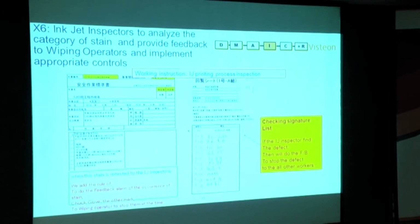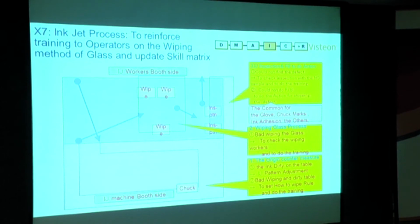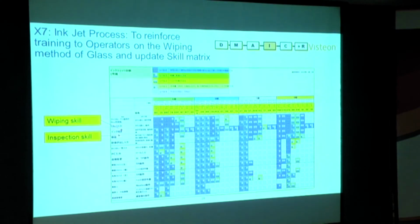Feedback communication has been provided to the respective previous operator or previous station. And some visualization is given on how to hold the parts at each and every stage, and where we need to wipe. This instruction has been improved.